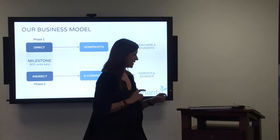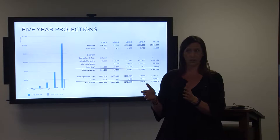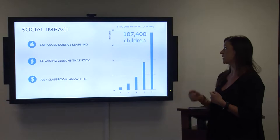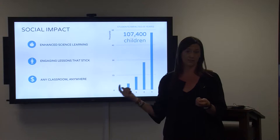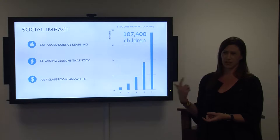That's directly reflected here in our 5-year projections and our financials. Reaching 116 in year 1, that's kind of our phase 1, we'll sell 900 units to our nonprofits. And then growing to 10 million in year 5, which will in effect enable us to impact over 107,000 students. Additionally, we're going to work with our partners around measuring the standards and the Common Core and everything in the curriculum to make sure we're addressing everything as it updates. And also measuring the amount of engagements the students have with the devices to see how much they're using it, because engaging learning is part of the mission as well.